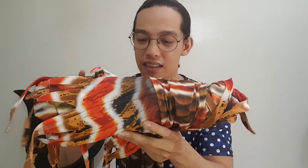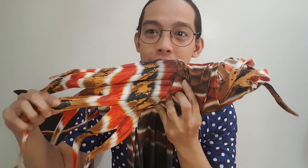Here we go. I'm so excited. Oh my god, look at the details. This is the thing that I love about this design, the details of the side fins. It's really exciting. And the stiffness of some parts of it makes it pop out.